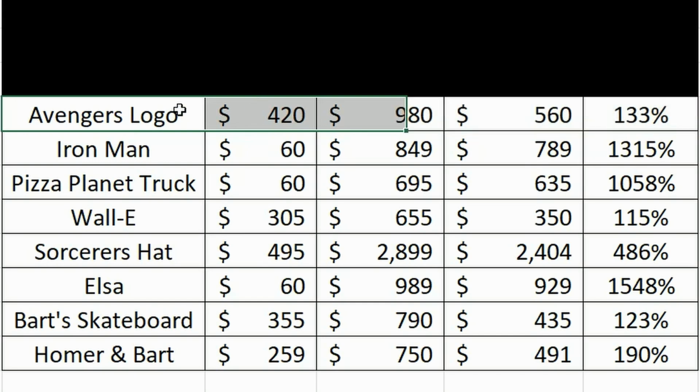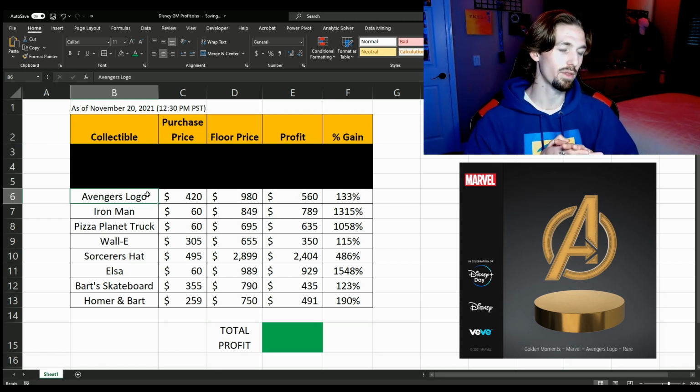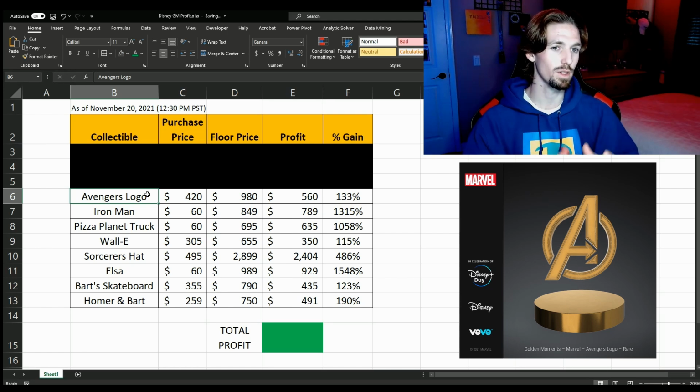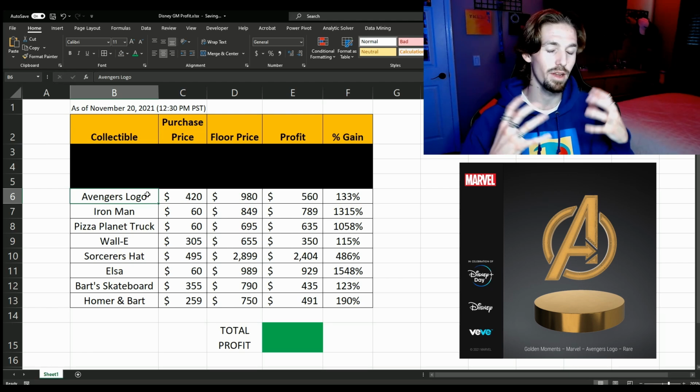Next up, the Avengers logo. So this one I wasn't very keen on getting. I didn't make it a priority. I wasn't really gunning for it immediately. Because if you watch my rankings video, I tend to think that the logos and, you know, the skateboard and those types of things, they might not do as well just because they're not characters. People don't have the same emotional attachment to them. They don't have the same recognition.